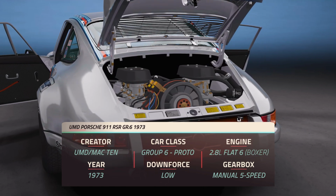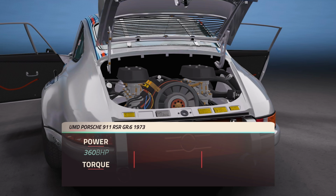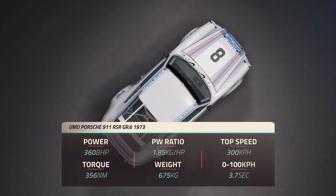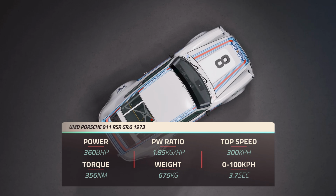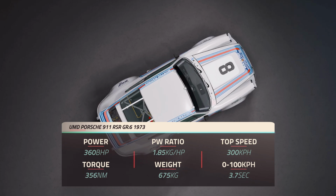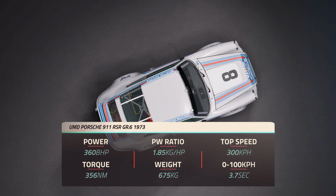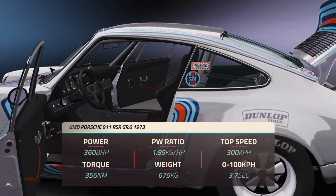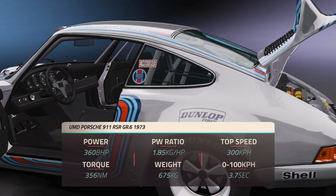And let's have a little look at how much power this thing's putting out. 360 brake horsepower, a huge amount for such a tiny engine, and the weight only 675 kilos. Such a light car, which makes it a dream in the corners. Top speed of around 300 kilometers per hour, and that 0 to 100 in 3.7 seconds.